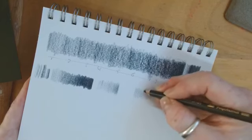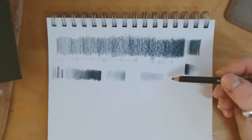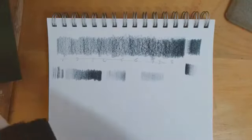Something very therapeutic about this. I'm happy now. It feels like I've warmed up. When you get to this point, you've warmed up. So you look at that and you think, I really like that, because I know how strong it is and how much pressure I need to do it.